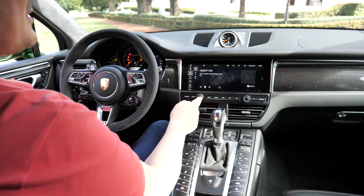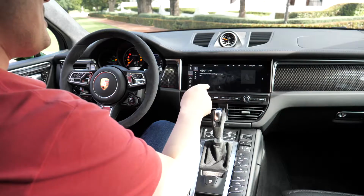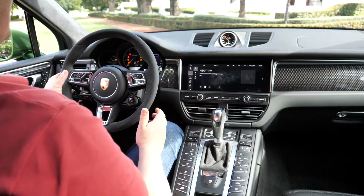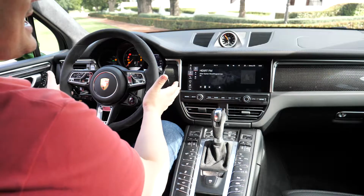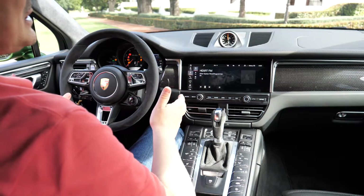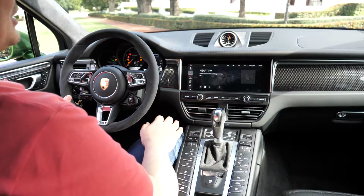You can either do that via the screen, or don't worry, there's a standard button for that below, and then you have to press the fast forward button. Now, I don't know why there couldn't be a button for that on the steering wheel, but there isn't. It's a minor niggle, but again, as things progress into the fully digital, it's just something that you don't expect and won't have to deal with in future.